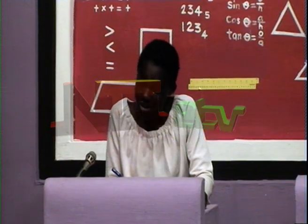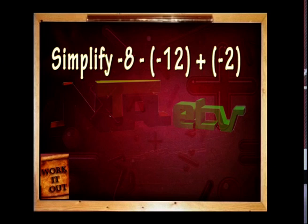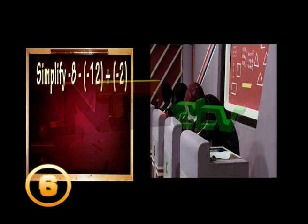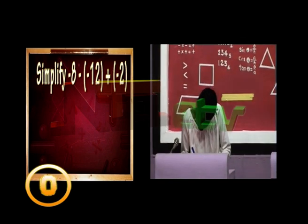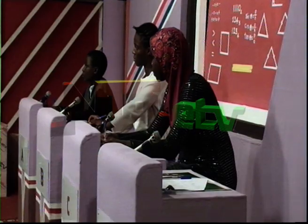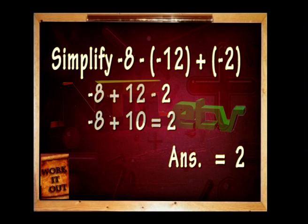B. Number 6. Simplify. -8 minus open bracket minus 12 close the bracket plus open another bracket minus 2 close the bracket. Contestant A. 2. 2 is correct. Thank you. And that's another bonus for A.